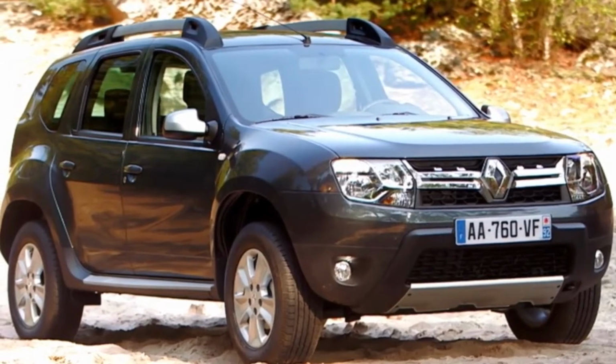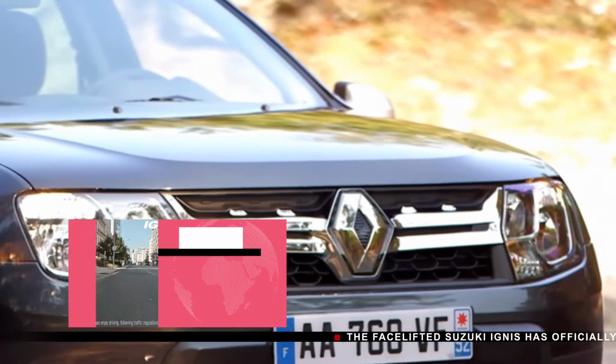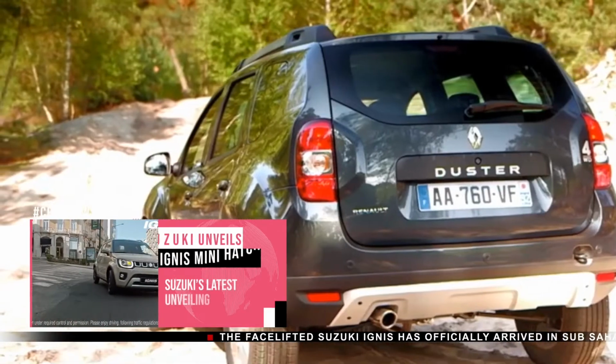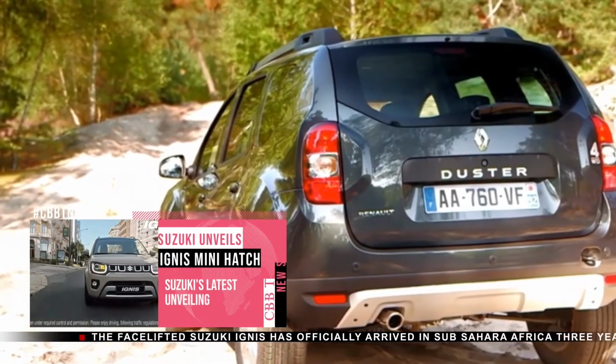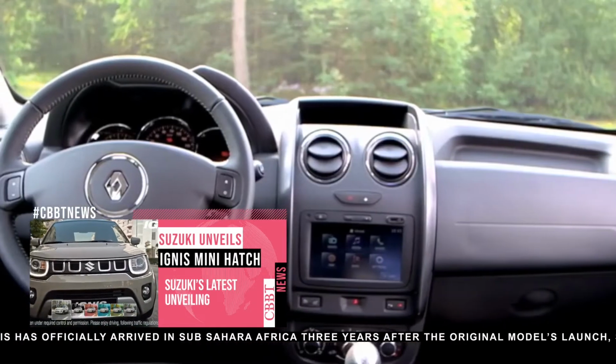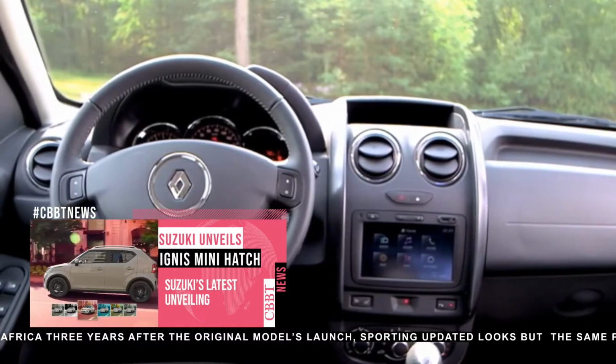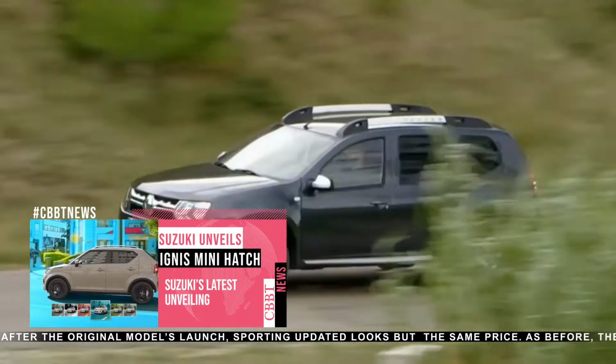Renault Duster Generation 1 from 2010 to 2013. The Renault Duster is an entry-level soft-roader built by Dacia and rebadged as Renault for emerging markets. This model was first unveiled in production form on December 8, 2009.